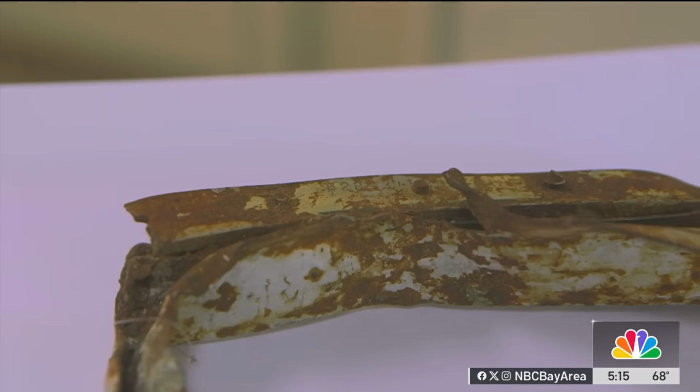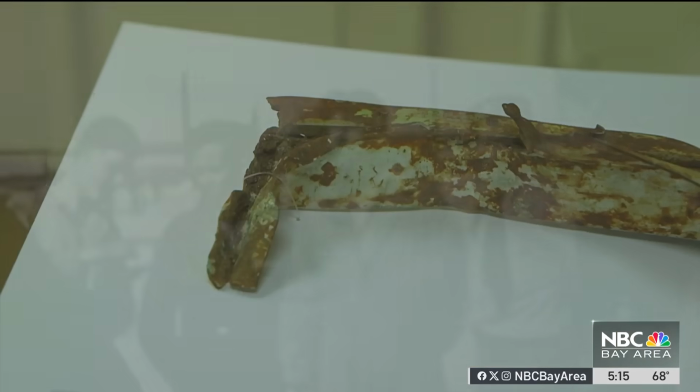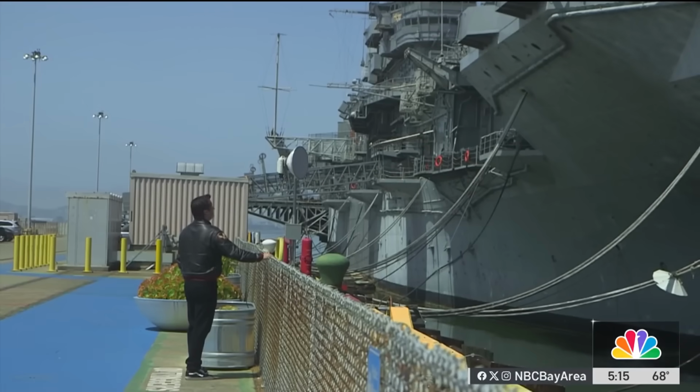It's a tiny artifact of twisted steel, but in Ratellis' mind, its story represents an ideal every bit as big and important as an aircraft carrier. Joe Rosato Jr. That's going to be awesome. NBC Bay Area News.